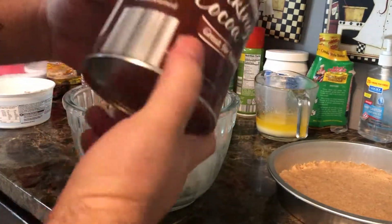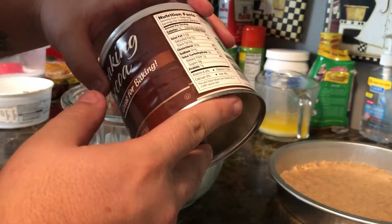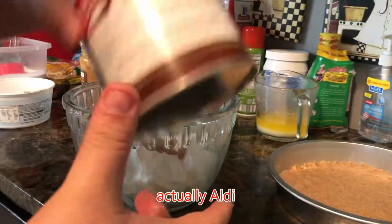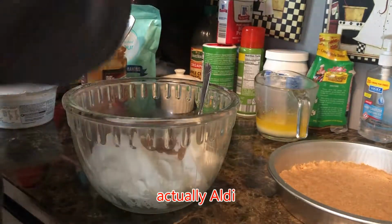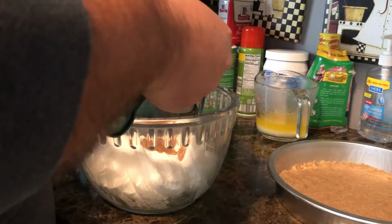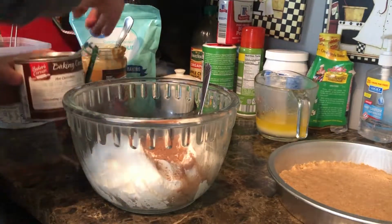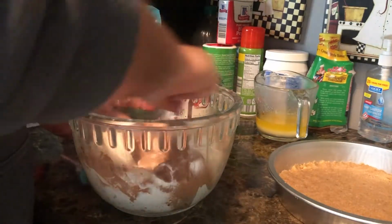And this unsweetened baking cocoa. This stuff is great. Gives it a nice little chocolate flavor. Again, just very minute carbohydrates, 100% cocoa from Walmart, cheap stuff. We are going to use about a heaping teaspoon, so about a teaspoon and a half probably. We're just going to stir all this stuff together.